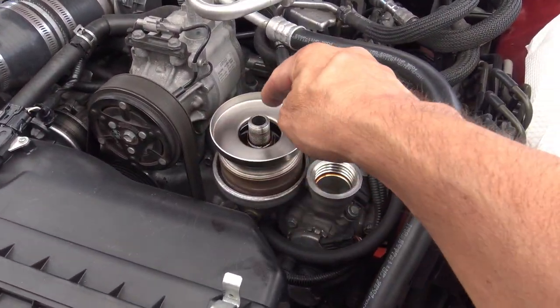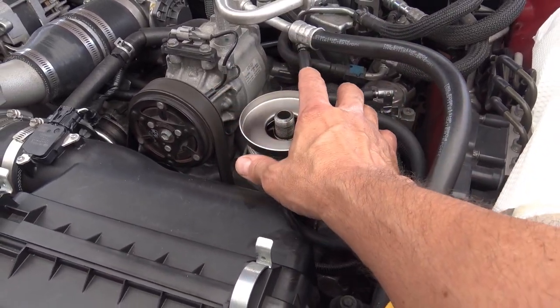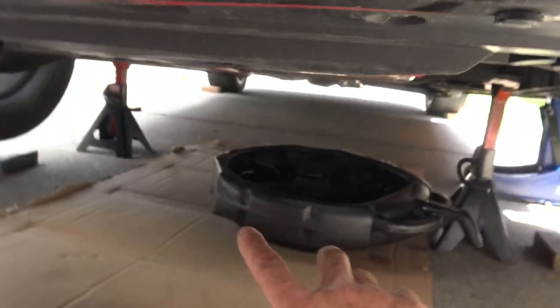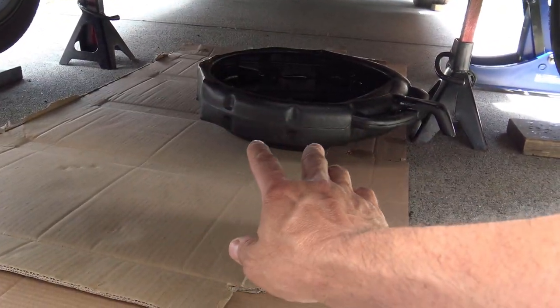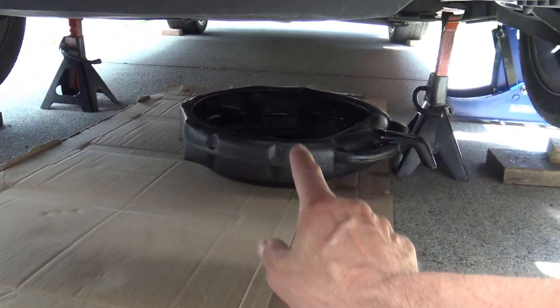Okay, I've got the oil filter mating surfaces all cleaned up. No grit there, all clean, ready for my new oil filter. And it's almost all drained. You can see how easy this is. If you've got a driveway and jack stands, you can do this yourself. Why spend the money? Do it yourself, do it right.